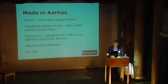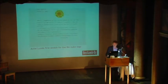We have Emmerys, which is an old tea room, around 100 years old, which was updated 15 years ago and is now nationwide. And nobody knows that it comes from Aarhus. That's why people around in Denmark say Emmerys, because they think it's an American concept. But it's not, it's from Aarhus. And we have, for instance, the Women's Museum. We have Den Gamle By. We have a lot of Aarhus stories. We will have to find these stories to put them into the sidetracks of the basic Aarhus story.